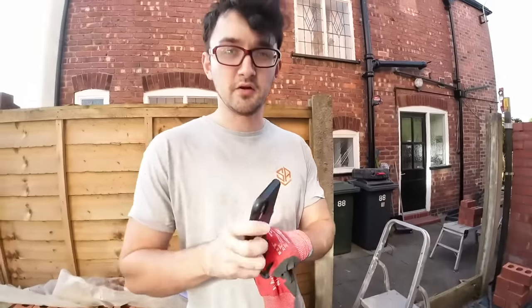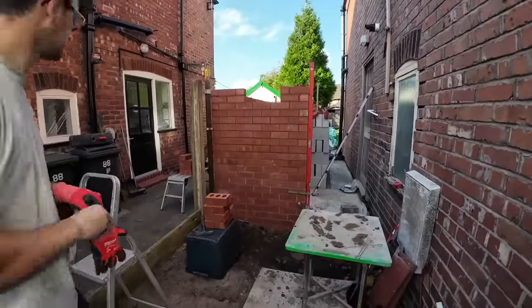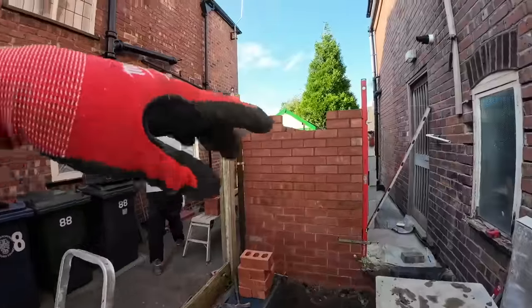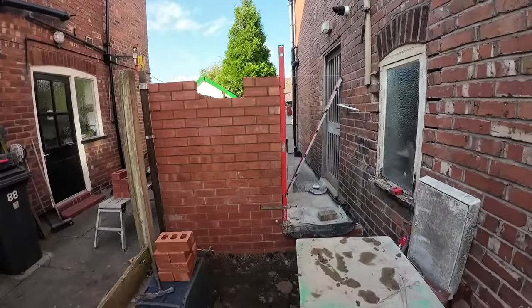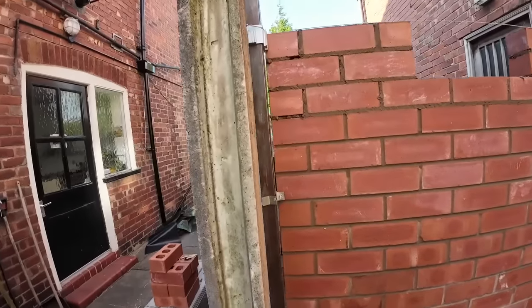3:30. Bang on. Happy days. There we go. Windows set out. As I say, it's only a WC window, that's why it's high up. It's going to be a little 450 by roughly 450 square. So this is at my end done. Scaffold height. I think we've got 18 on top of damp there.